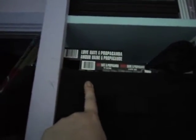The next shelf down is a bit more in reach. In this black basket thing, which you can't really see very well, is my collection of TV DVDs. So up at the top here, you can see I've got the Love, Hate, and Propaganda series, which I'm watching right now. I really love this series. I'm excited for the September release of the War on Terror ones.